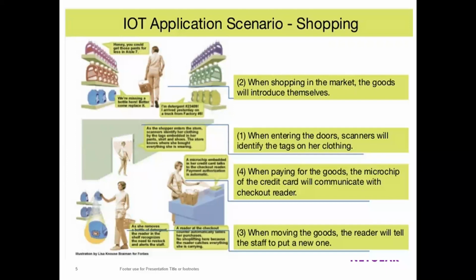Also, the different products on the shelf are going to be able to ping you, to talk to you, to let you know, "Hey, I know that you bought me two weeks ago, so are you sure that you don't want more of this product?" Also, it's going to impact the way that we pay. Probably we will not have to go to the cashier, to the counter, and pay anymore. Probably it's going to be done automatically through RFIDs and the different systems that we can implement.